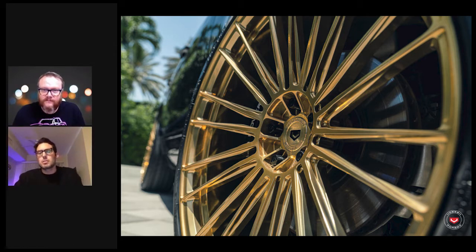The detail shots that we're looking at right now really just showcase the manufacturing of our wheels. We have the tagline Engineered Art, and when you get that close to the spokes, you see the intricate details, the cut lines.